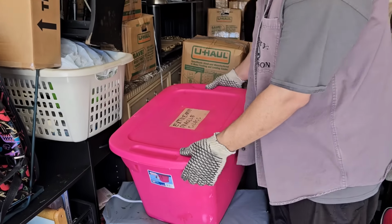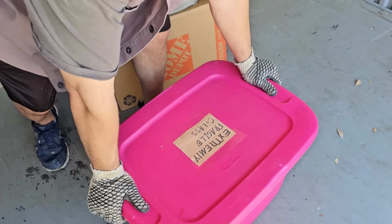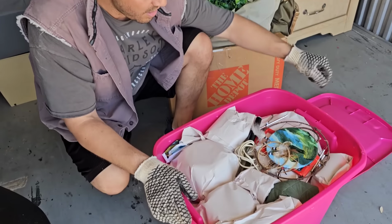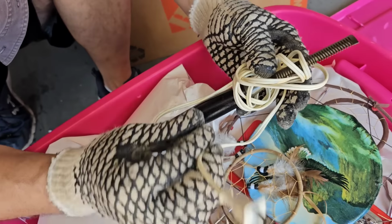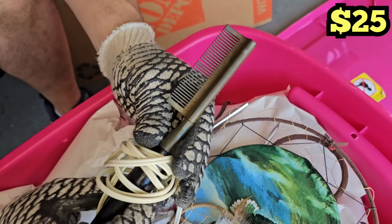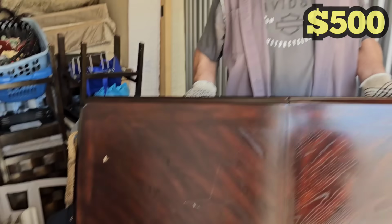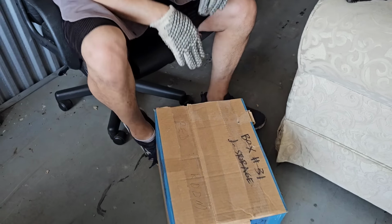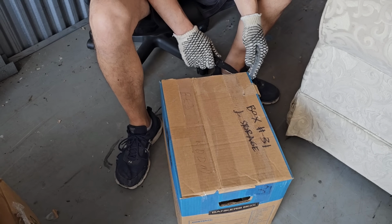This says extremely fragile. Holy cow, it's more than extremely fragile. Extremely heavy. What is it? Okay. Is this an antique? Oh my goodness. You see what this is? Oh, yeah. This is an antique. A hair straightener. Wow. Gotta admit, that is a beautiful table. If only I had a cart to actually load it. You strong enough? Box 31 J storage bedroom. What's J storage?